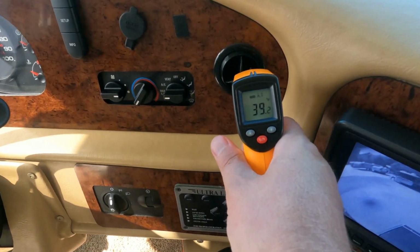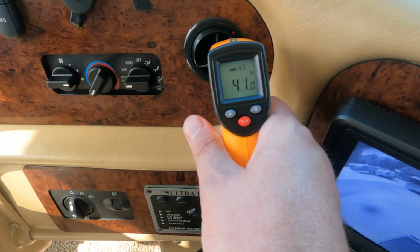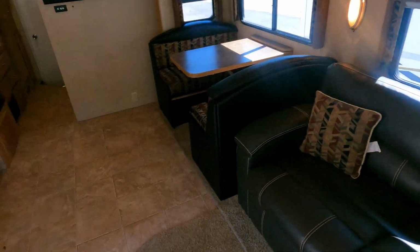You can see blowing at idle, blowing in the 40s. Lower than that, depends on where your laser on the thermometer winds up at.